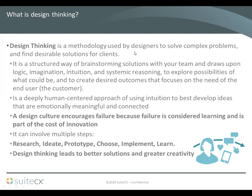So design thinking is a methodology used to solve complex problems and find desirable solutions for clients. It's very structured. It's brainstorming primarily, draws on logic, imagination, intuition, and systemic reasoning, right and left brain, to explore possibilities of what could be, and then to create the requirements for desired outcomes that focus on the end user, meaning the customer. And that could be EX or CX, or EX meets CX. It's a deeply human-centered approach of using intuition to best develop ideas that are emotionally meaningful and connected.